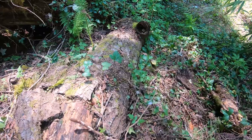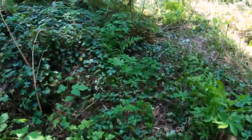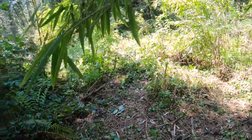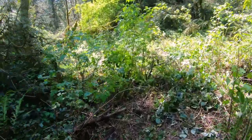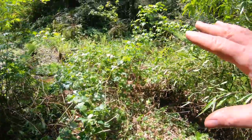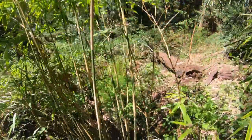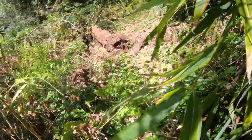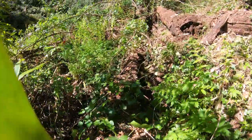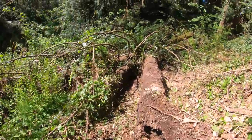This next sequence shows a before and after along the creek near our road. I should have probably shot this before clip earlier. I've already spent a good deal of time removing blackberries and ivy from back here.